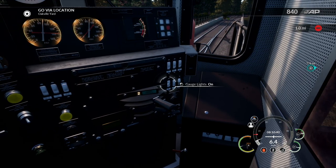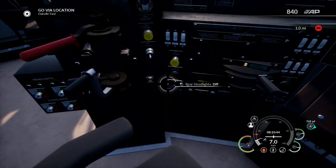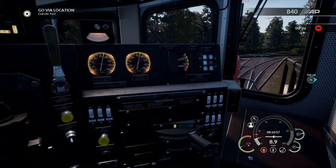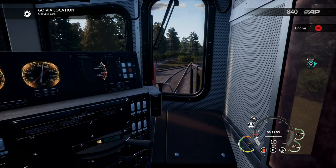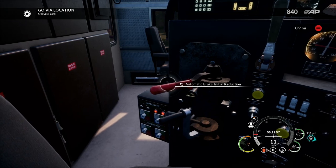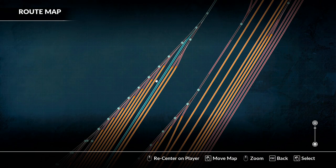There we go. Cab light off. We don't need cab light. Alright, and there we go. We should be good. Just because we are on a downhill, I'm going to let off of that because we are going to start going. Before we go too much further, I actually want to make sure that we're going the right way. Because I don't know.